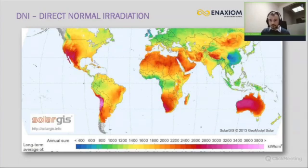Concentrating technologies, because they need to reflect those beams, they benefit from the DNI, whereas non-concentrating technologies like PV or flat plate collectors, they benefit from both, from the diffuse and the direct irradiation of the sun.